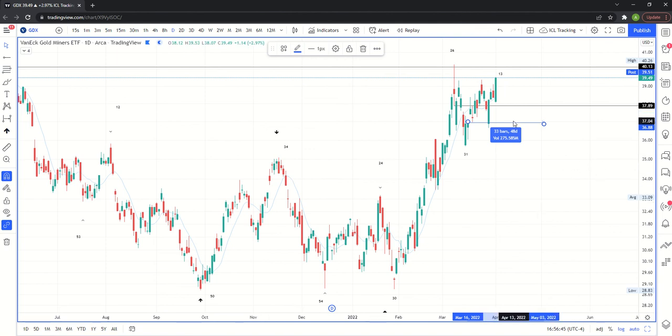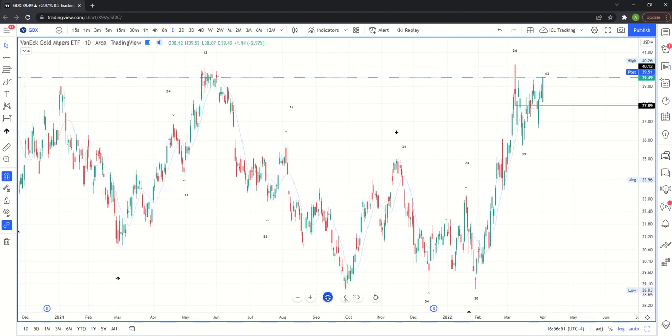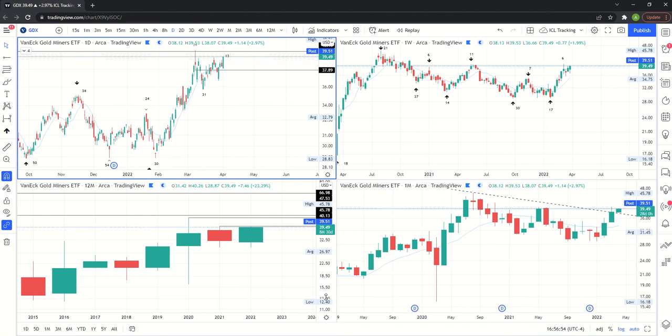Could be interesting. I'd say the miners are the thing to watch right now, and they could potentially be signaling gold about to wake up, and potentially, I would imagine, silver as a close follow.